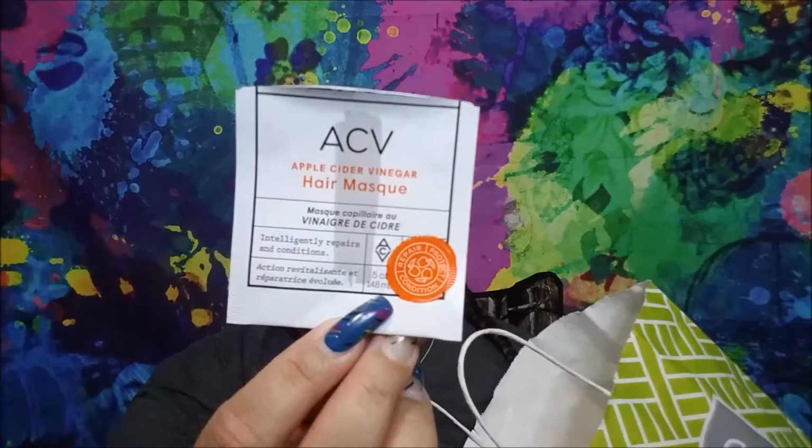So I've been doing some really good work on body mists. This is the Dip Hue, or DP Hue, I don't know. ACV Apple Cider Vinegar Hair Mask. My hair enjoyed it. You only put it from mid-length to the tips or the ends of your hair. My hair liked it.